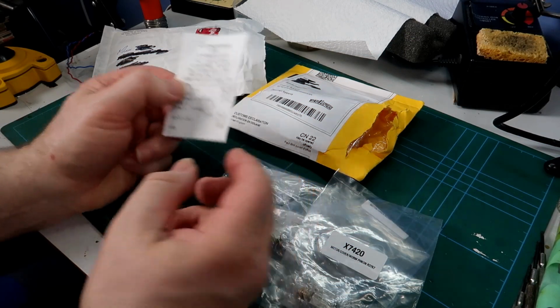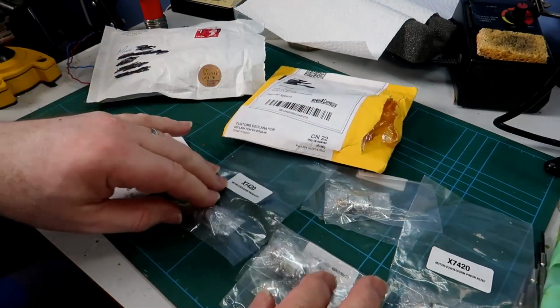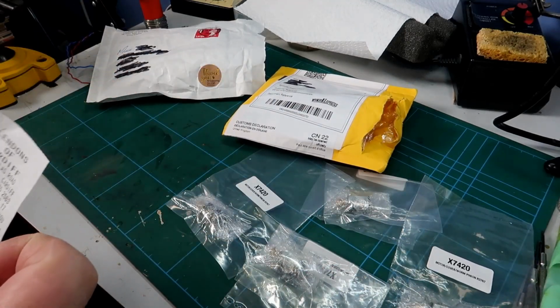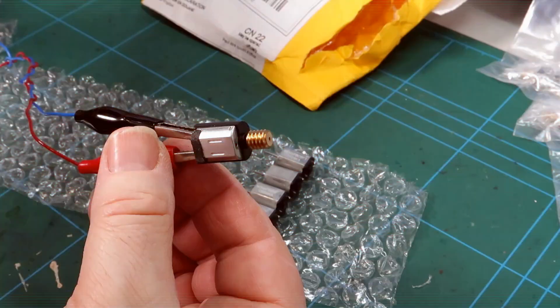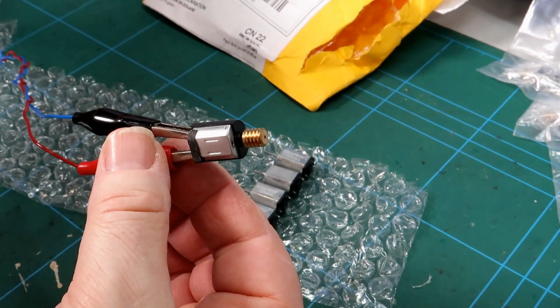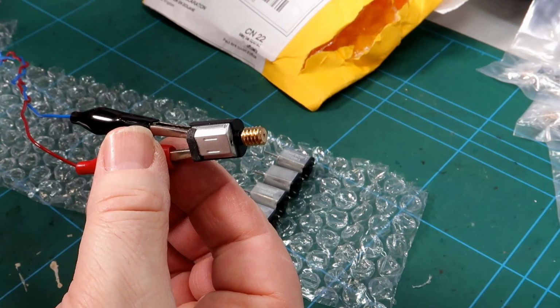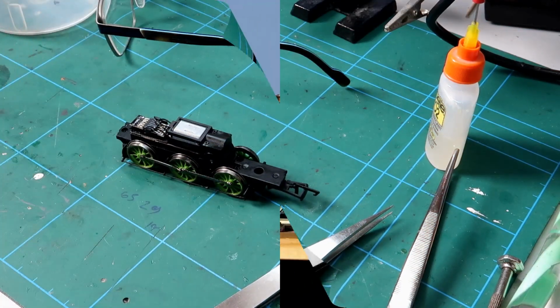A grand total of £18.52 for 4 motors. They were just over £4 each, and just £2 postage. Yes, it can crawl. What I should do is go through all of them that have been sent to me, the 4 Hornby ones, and see which is the best one. Now these have fit the body, and we'll give it a test and see what happens.